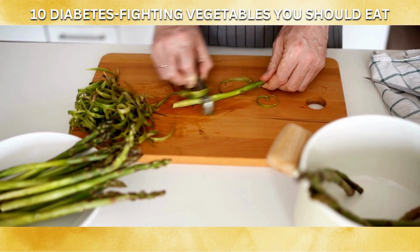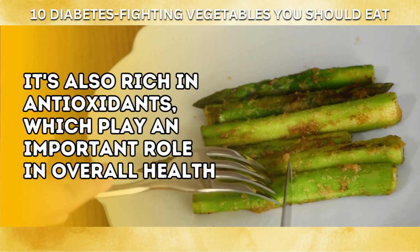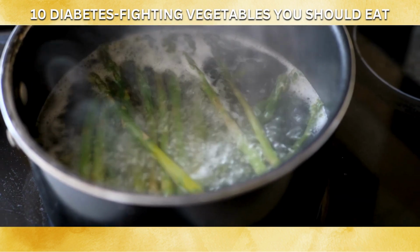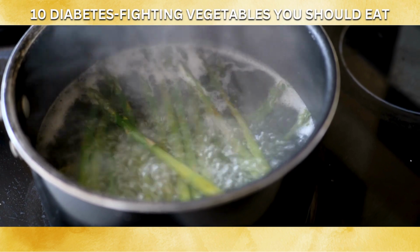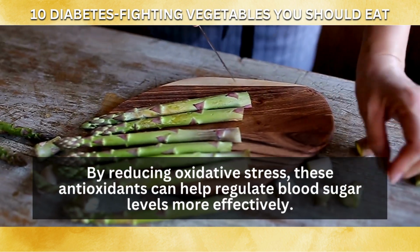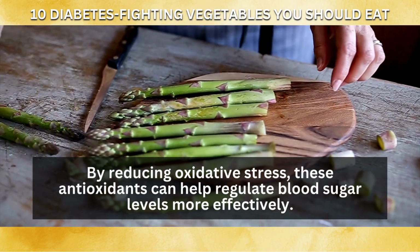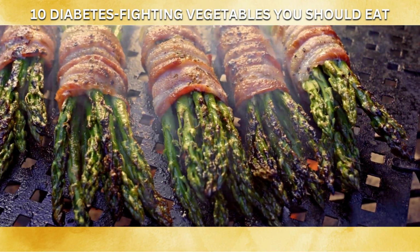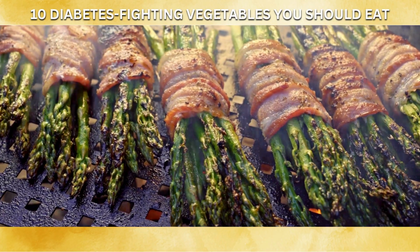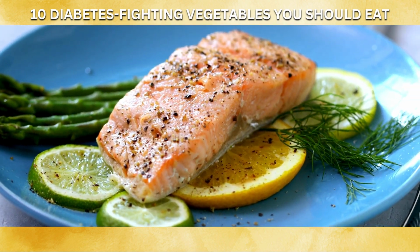But there's more to asparagus than just being low in carbs. It's also rich in antioxidants, which play an important role in overall health and can specifically aid in blood sugar management. Antioxidants help combat oxidative stress in the body, a condition that can contribute to a variety of chronic diseases, including diabetes. By reducing oxidative stress, these antioxidants can help regulate blood sugar levels more effectively. Asparagus is incredibly versatile in the kitchen and can be prepared in a variety of ways: grilled, roasted, steamed, or even blanched. It can serve as a great side dish, be added to salads, or stir-fries.